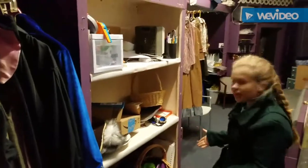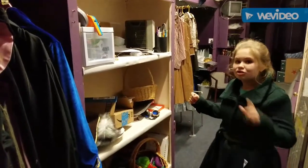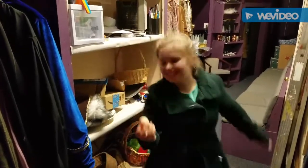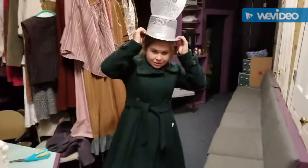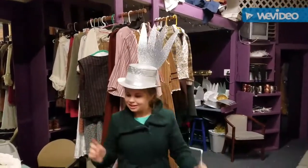This is the prop shelf. Now we have a rule. If it's not yours, you don't touch it. But this is an egg. I'm gonna touch it. I've broken the rules. It's okay. Now, be our guest, use these hats, dance like forks, knives, and spoons.